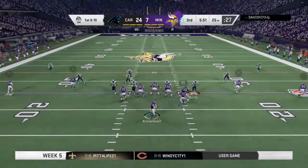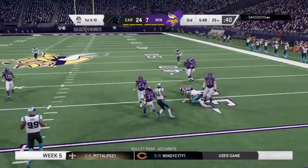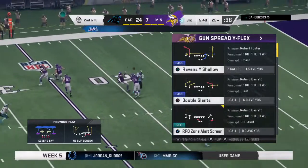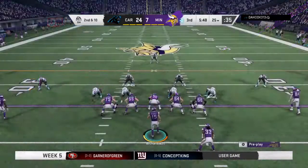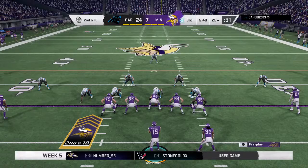Topper! After the pick six, they go right back to the air. And the tip there altered the ball flight, and it falls incomplete. It'll be 2nd down. It's always a battle. Who's going to win on first down, the offense or the defense? Let's face it, if you've got the ball, 4 yards or more on first down is what you're aiming for.